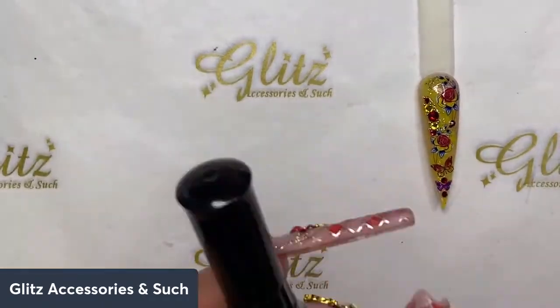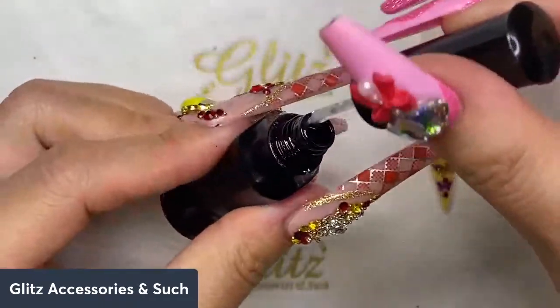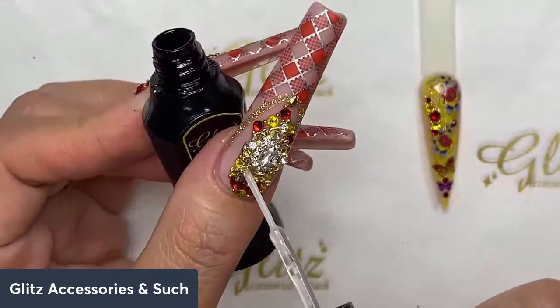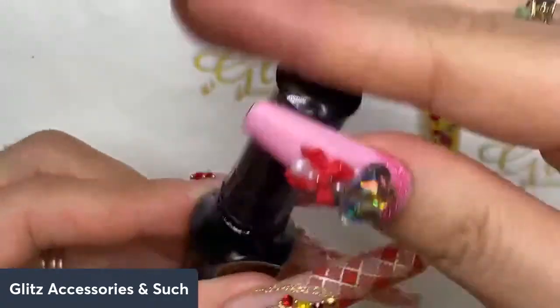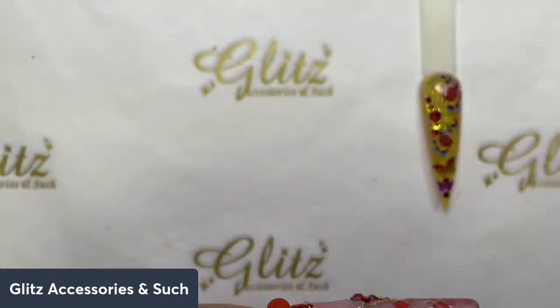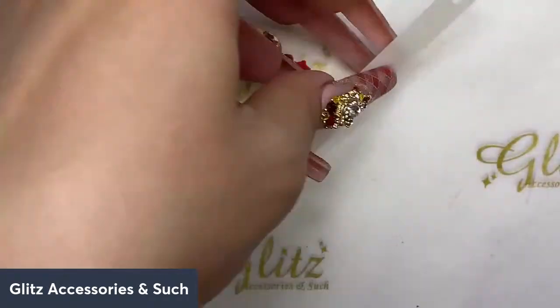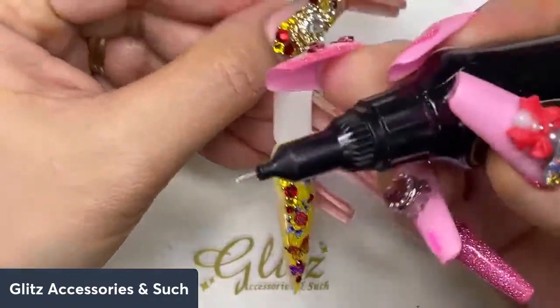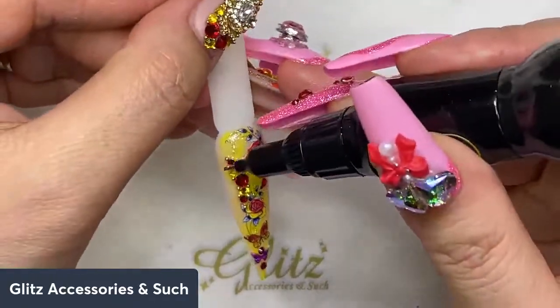So I'm going to go ahead and use the precision glue gel. It has a dual end. One end has the precise brush, just in case you need it for the bigger metal pieces, like I have on my thumb, and it's easy to do with larger charms. However, if you have really detailed, precise crystals and smaller beads, I will do it with the needle end.